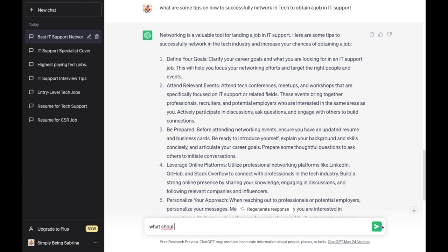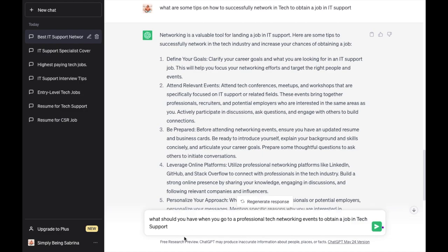And my last question is, what should you have when you go to a professional tech networking event to obtain a job in tech support? And just to let you know, for tech support, you don't need to go through all this to get a job in tech support, but this is just an example of the questions you ask for whatever job you're looking for.